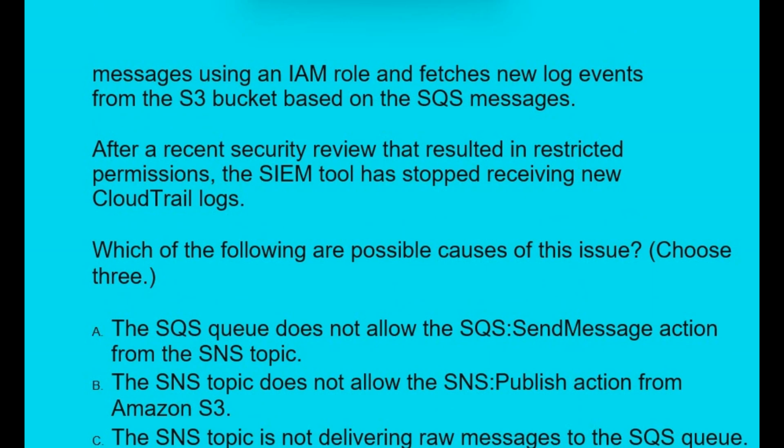After a recent security review that resulted in restricted permissions, the SIEM tool has stopped receiving new CloudTrail logs. Which of the following are possible causes of this issue? Choose three options.